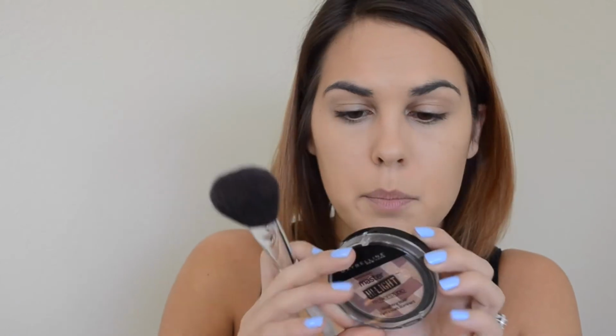For blush, I'm going to use my Maybelline Master Highlight highlighting blush. This is in the color Mauve. It's like a really pretty, kind of plummy almost mauve color. It's really glowy, so it's kind of just like a 2-in-1 highlighter and blush. But it's perfect just for like an everyday blush because it is a very neutral color.